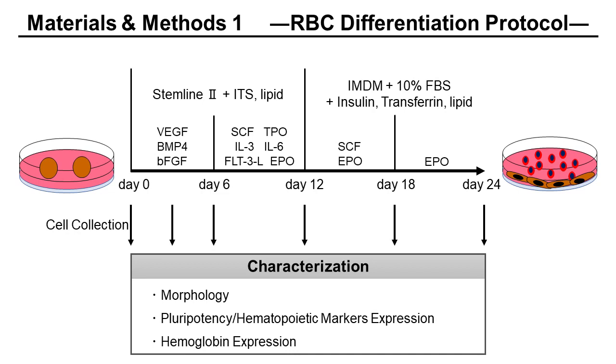Here is the protocol. The culture conditions, including the media and cytokines, were changed as you can see. The cells obtained during the differentiation process were characterized for morphology, marker expression, and hemoglobin expression.